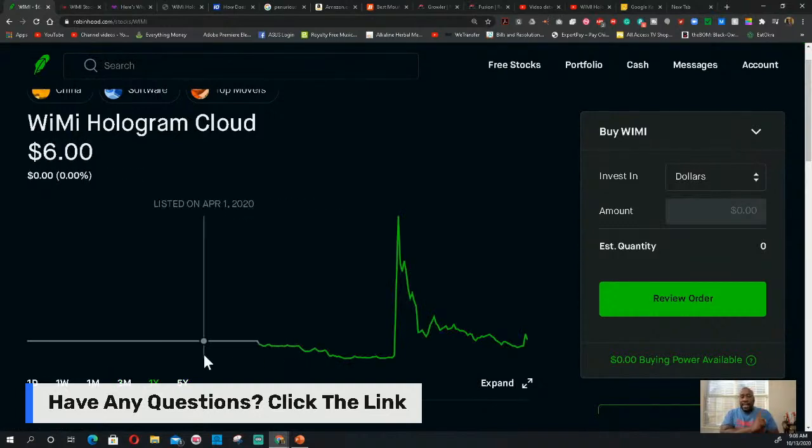They came out at $6 a share, and they shot up in July to $24, roughly $25 per share. You see the volatility in this particular stock. Now, granted, it actually rose the other day because Facebook and Tesla, I think, mentioned them in some sort of news report.